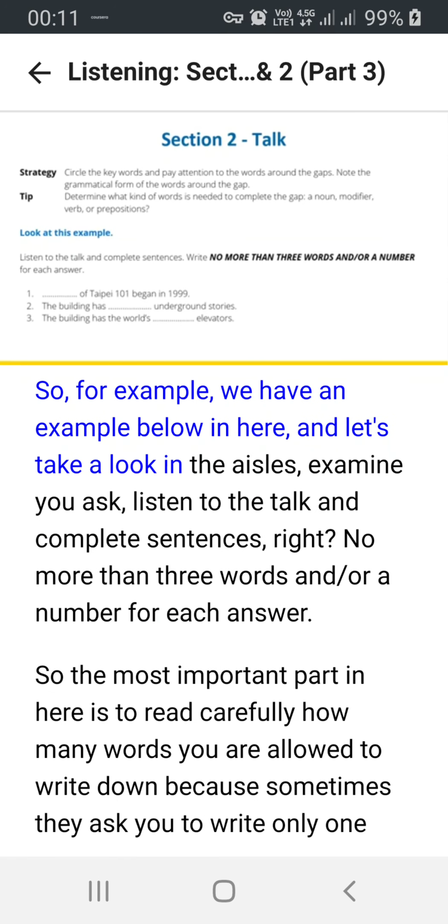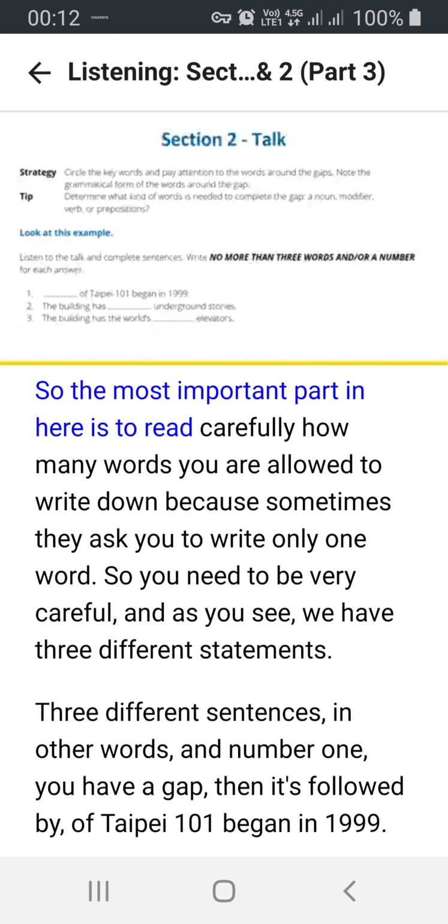So for example, we have an example below in here, and let's take a look. In the IELTS exam, you listen to the talk and complete sentences. Write no more than 3 words and or a number for each answer. So the most important part in here is to read carefully how many words you are allowed to write down. Because sometimes they ask you to write only one word, so you need to be very careful.